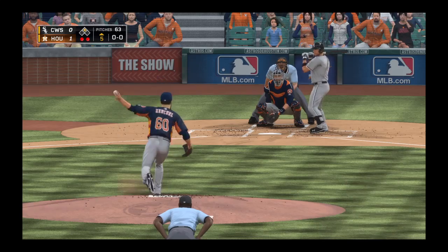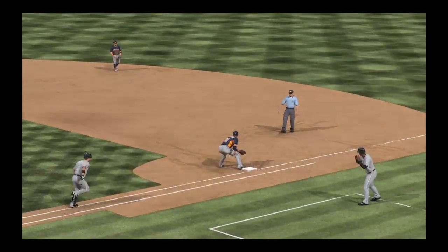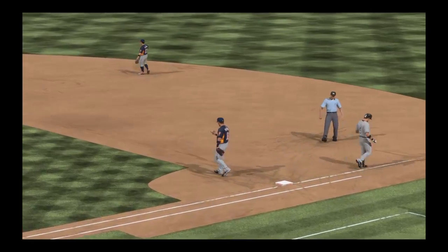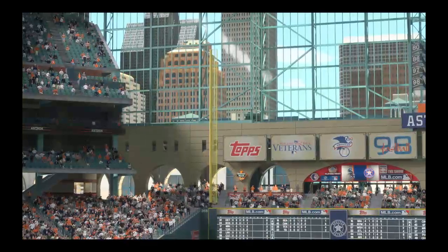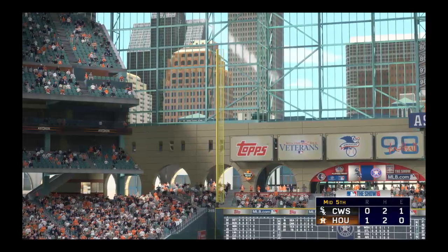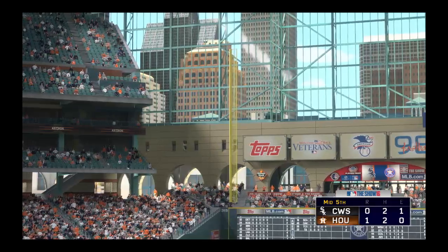Into the box now, Carlos Sanchez, first pitch swinging here, and this is on the ground toward the hole. Throw to first in plenty of time, and the side is retired. A golden opportunity to get on the board here goes for naught. More baseball from Minute Maid Park right after this.